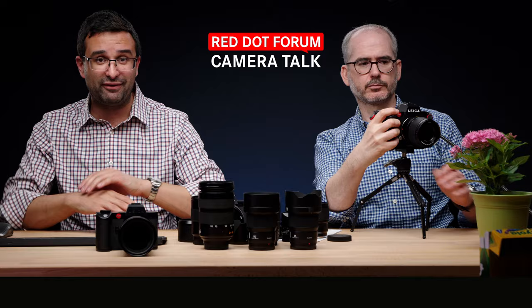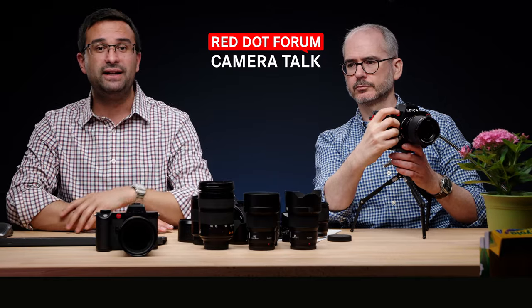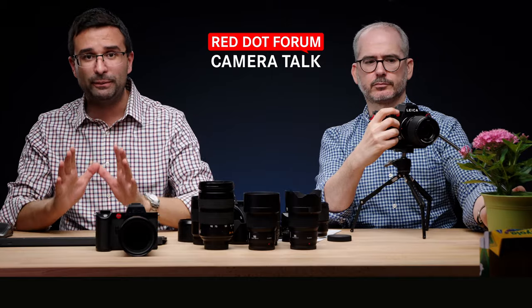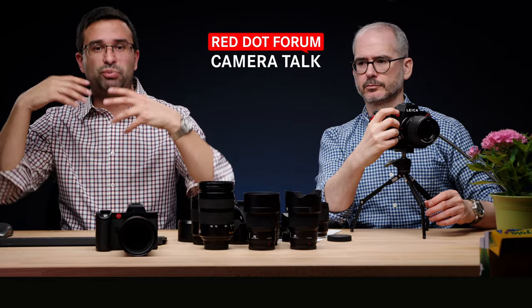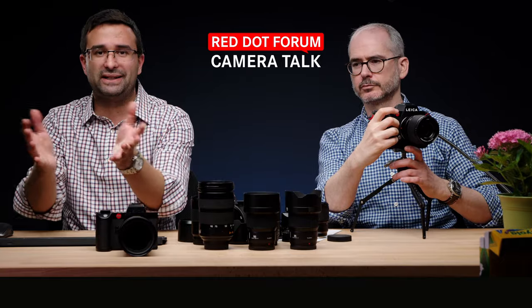I mean, you should try one if you haven't. If you're local, come to the store here in Miami and check them out. Because for me, that's what I was most impressed by from a practical in-use standpoint. I knew they would be sharp. I knew they would have a nice bokeh. They're Leica lenses. I knew all of that.